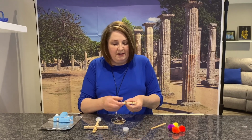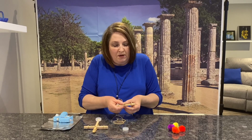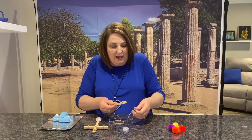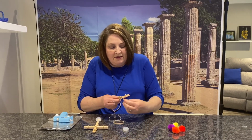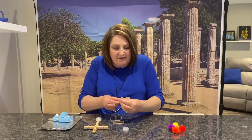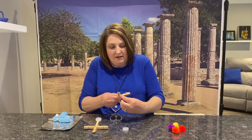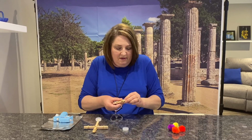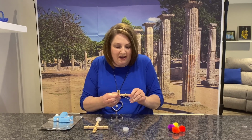Then you will take your next 2 craft sticks, one on the bottom, one on the top, and form a V. And take another rubber band and put it at the tip of your V to hold that together. And then your last rubber band, you will put around all of your catapult, just to make sure that you can hold it together.